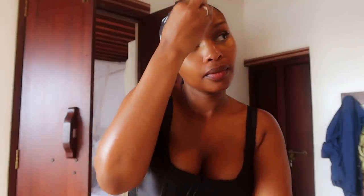Blending sponge that is slightly damp, not soaked, damp. I use that to blend. And then some powder, just to set, and this is the MAC Studio Fix Powder Plus Foundation.